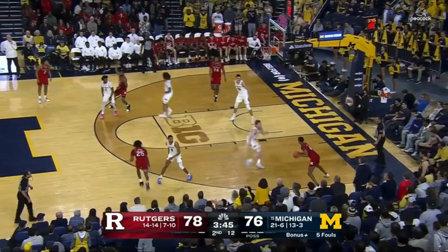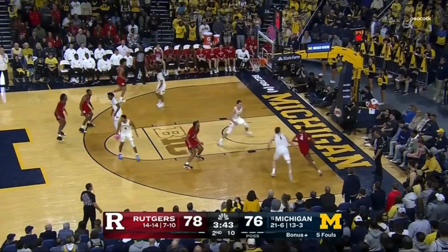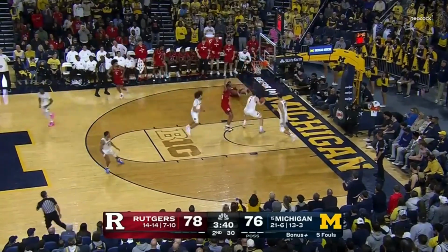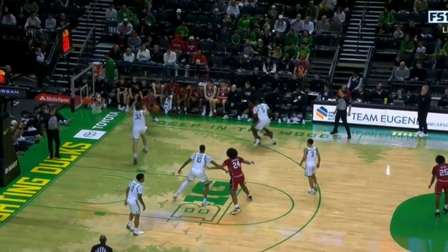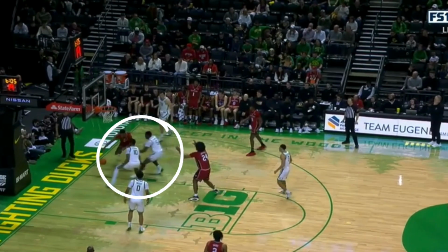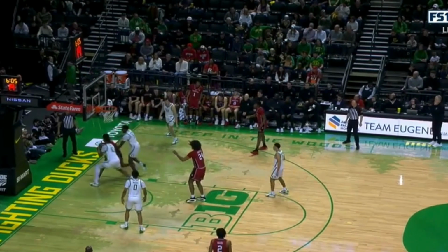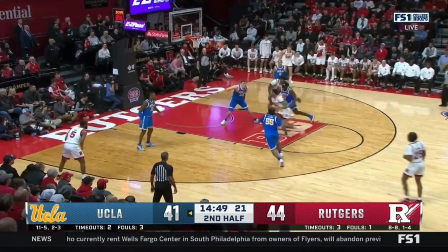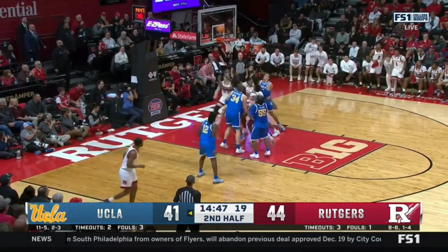And while there's parts of his finishing that are still a little raw, there's no doubt that Ace has the build to be a really dynamic paint scorer in the future. This play here is big time, where Ace is going to rip towards the baseline, but then as these two defenders collapse, watch him pick up and euro through, getting to the other side of the rim. So if Ace can turn the corner, he clearly has enough size to generate some good offense.